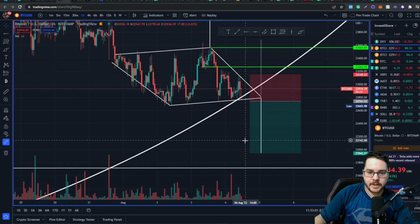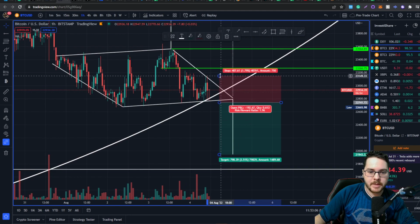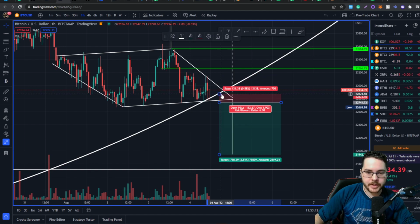So I would take this trade as well. However, if we get a strong rejection, I would put my stop loss immediately after the rejection, right above that rejection point to enhance my risk to reward ratio to a 1 to 6 or better.